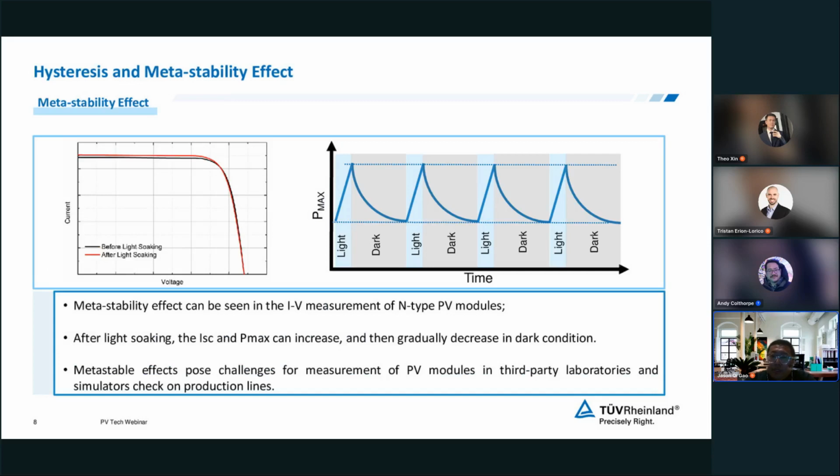So here, the metastability is kind of a new problem for the N-type module. The metastability was first found in the measurement of AGTP modules. The rated power can increase 1 to 2% after 5 to 10 hours of light soaking. And for some PV modules after the light soaking, the ISC and Pmax can increase and then gradually decrease in dark conditions. So we call it metastability. So metastable effects pose challenges for the measurement of PV modules in third-party labs, and for the simulators checked on production lines. So we have already found some TOPCon PV modules showing up to 2% error in STC measurement due to the metastability.